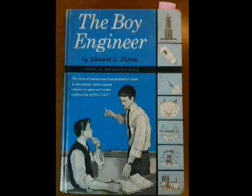Today, there is a groundswell of student activism to change the future of global health. How can we ensure that the next generation of engineers is fully engaged in this effort? Recently, I came across an old book that I think holds part of the answer. The Boy Engineer was published 50 years ago in an effort to recruit more young people to the field of engineering.